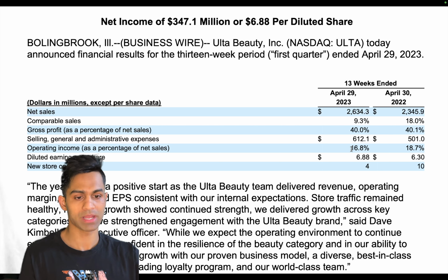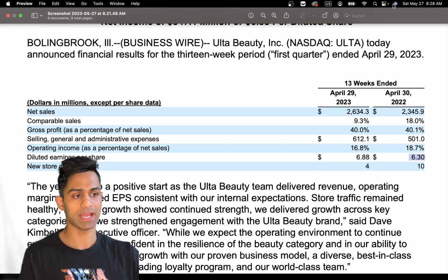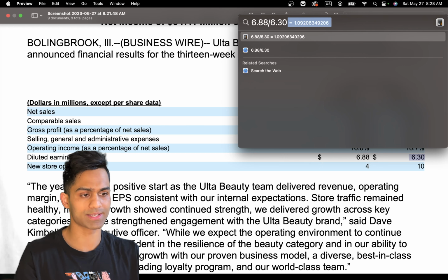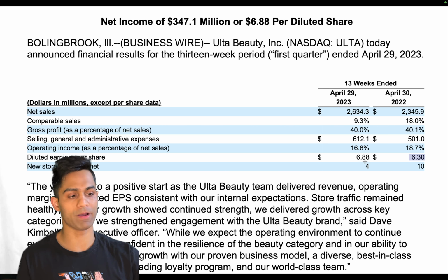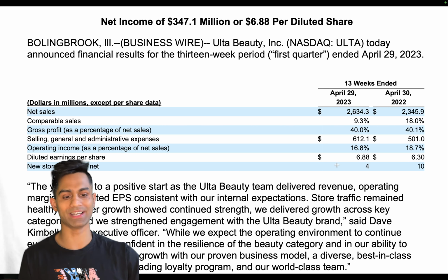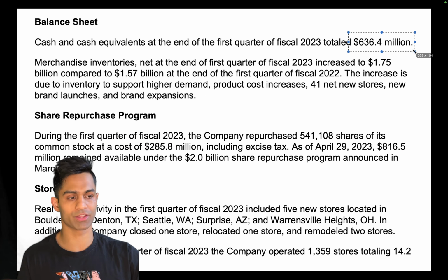same time last year. And then when it comes to diluted earnings per share over here, that was at $6.88, up from $6.30. And that's going to be a growth of, let's just do some quick math here. That's going to be growth of about 9.2%, a little bit under 10%. And they opened about 4 new stores on a net basis this quarter compared to 10 last year. So cash and cash equivalents sitting at just a little bit over $636 million.